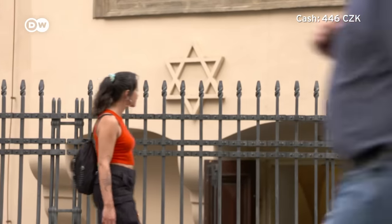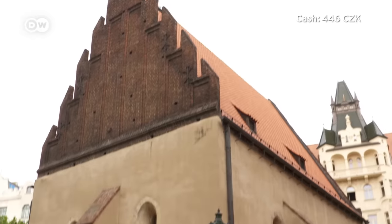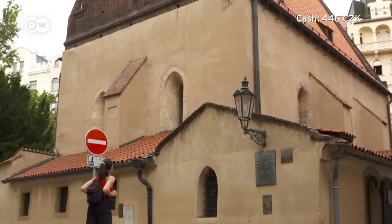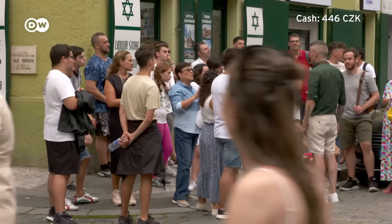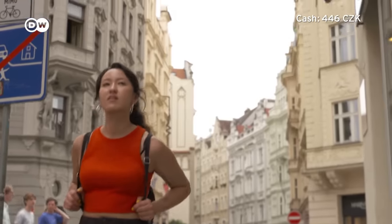Now that I've refueled, I'm ready to keep exploring. Next, I'm checking out the Jewish quarter, or Josefov, which was once a Jewish ghetto during the 12th century. Here you will find the Prague Jewish Museum and the Old New Synagogue, among many other sites with a rich history.